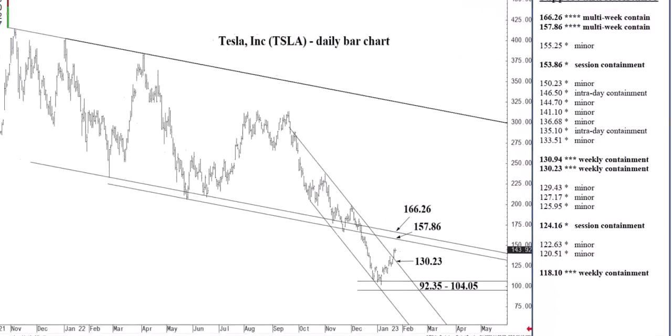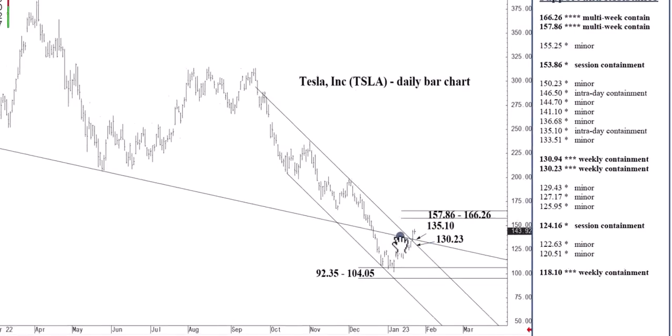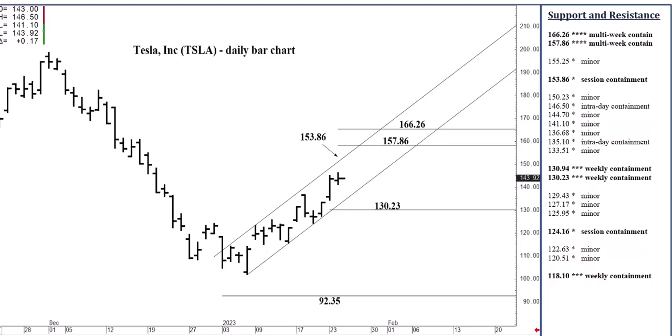160.26 or 166.26 area. And along the way, we also closed above this trend line at 135.10, which actually contained the highs last week pretty well. We had a day sell-off, and then we were right back at it. So I have 135.10 as an intraday support level that, if tested, can contain intraday weakness. And if we break 135.10, the 130.23 former channel top is in reach. It is actually preceded by 130.94. Wrong chart.